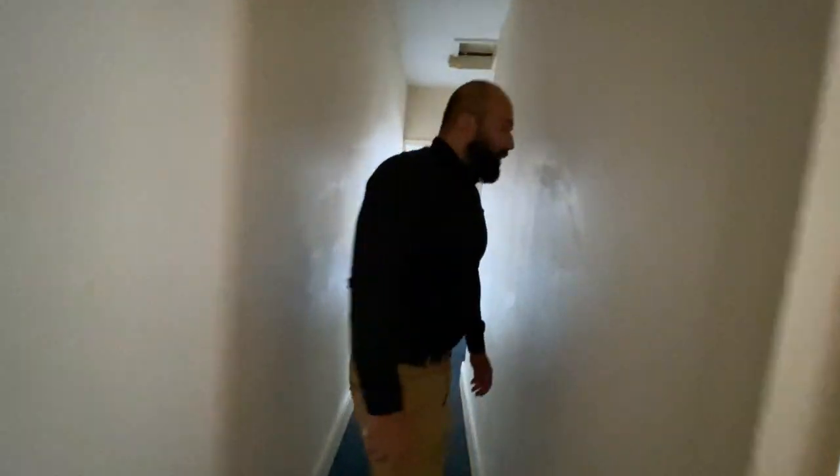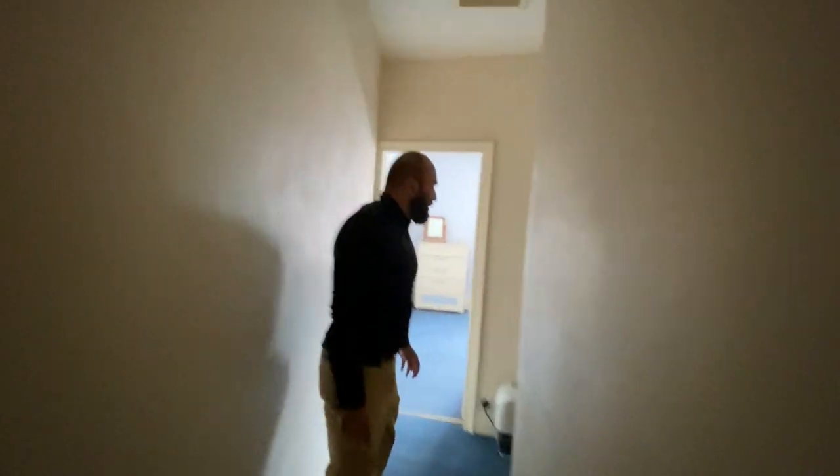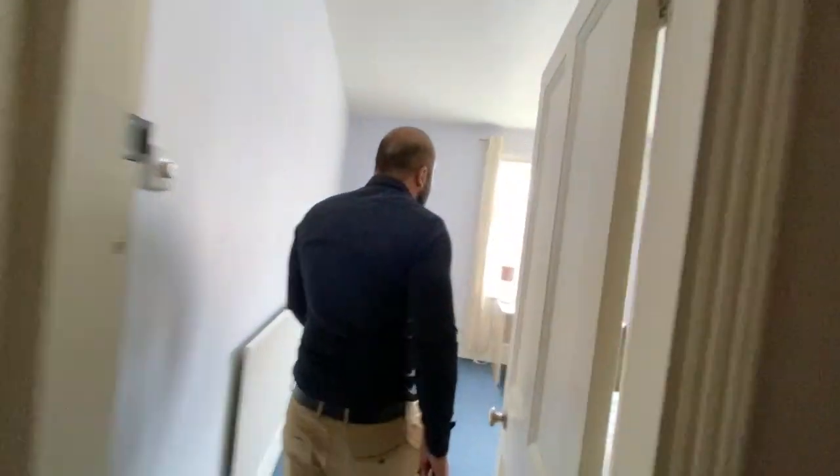So here we have it. It's a great property, it's in a great location, Clarendon Park, we're very close to the university.